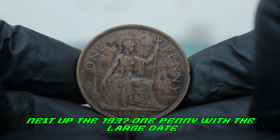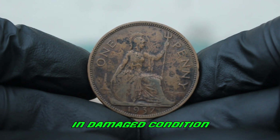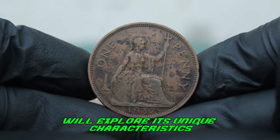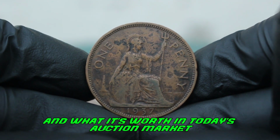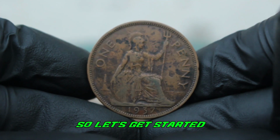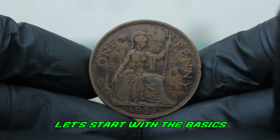Next up, the 1937 one penny with the large date in damaged condition. We'll explore its unique characteristics, historical significance, and what it's worth in today's auction market. So, let's get started. Let's start with the basics.